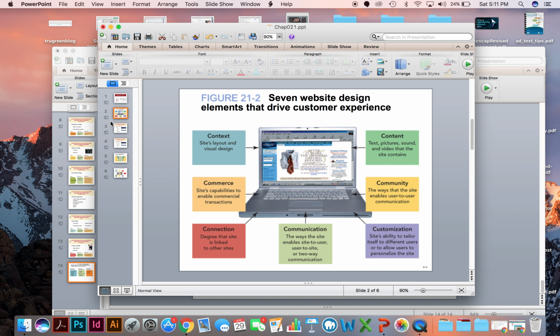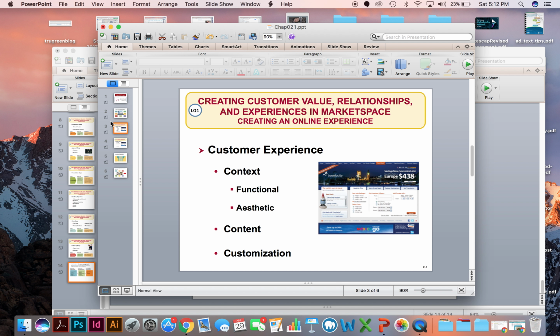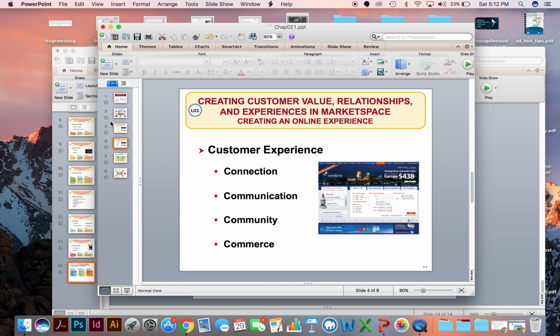Connection, it's important that sites are linked to other websites. Communication, make sure that your messages are clear and to the point. Content, that text, pictures, and sound are on the website and it's very inviting and engaging. Communication enables the consumer to engage with the business, as well as customization. It's important that the website can customize itself to different users to personalize the site and the experience. A great customer experience online, content, context, and customization is important, as well as connection, community, communication, and e-commerce.